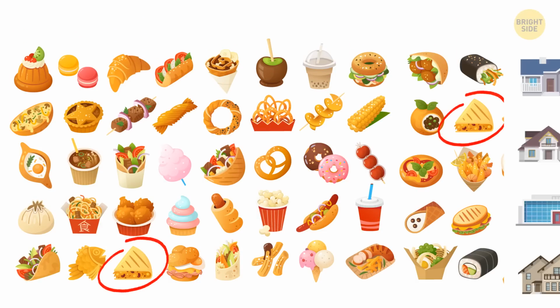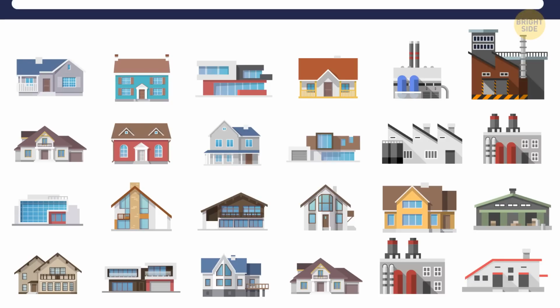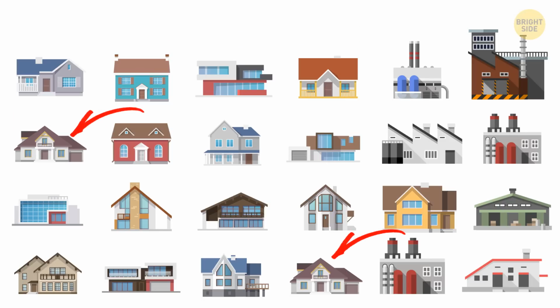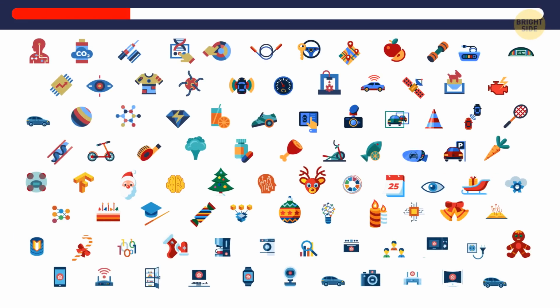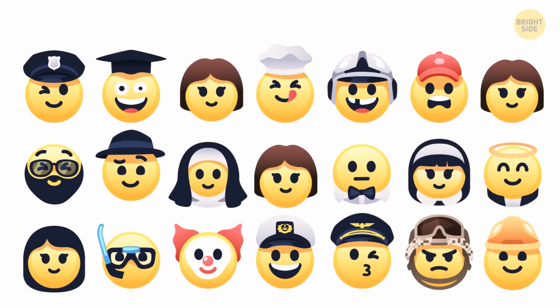Here they are. Take a look at these emojis. Are they all different? Nope. These two emojis are similar. How many emojis can you find among this variety? There are 3. What about this collection?